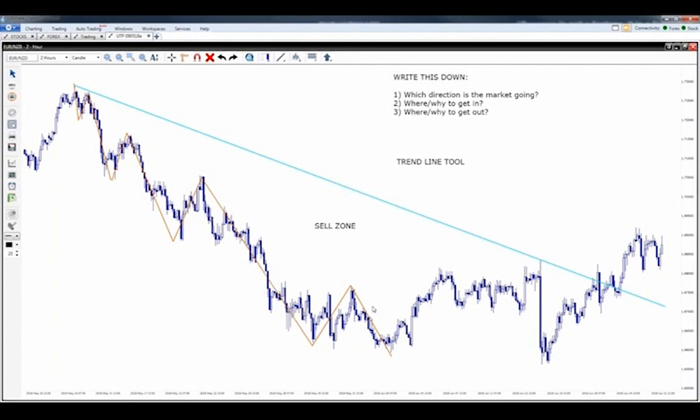So that's one of the neat things about this trend line tool. It's going to help to take some of the fear out of the market, because when we're below the trend line, we're going to be looking to take selling positions in the sell zone. Then the market starts going sideways, and then it starts to rally up. And then it starts making higher highs and higher lows, and then it breaks above this trend line. We now refer to that as the buy zone, meaning that I have just developed an educated opinion that I believe the market is now going to be going up. So I am now looking to take buying positions in the market there.